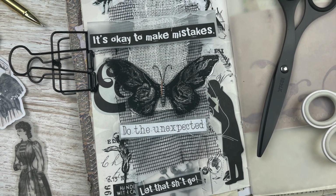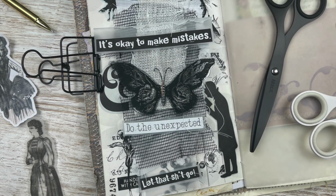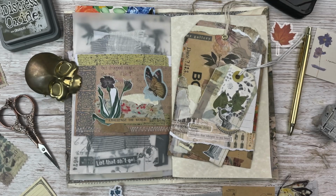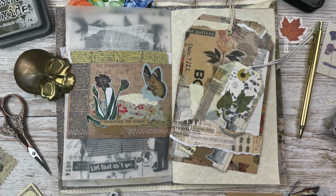The prompts are always so inspiring from Meg, and I always want to use them. But as I said, I could not make the time this month to do the daily challenge. So I'm really happy I was able to use them, as I said, in my own way, and I hope maybe this inspired you too.